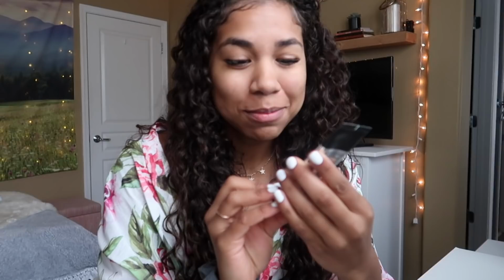Well, we started with the Smashbox Photo Finish Primer. I already put that on my face, don't need that anymore. And this is the Natasha Denona Foundation Full Coverage in the shade 75 Dark. Ooh, because I'm 75 and dark.